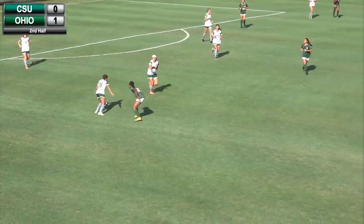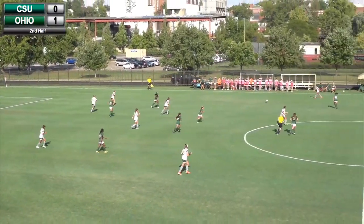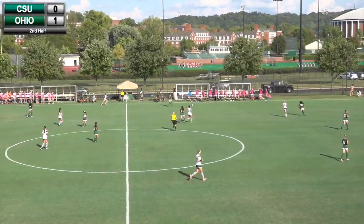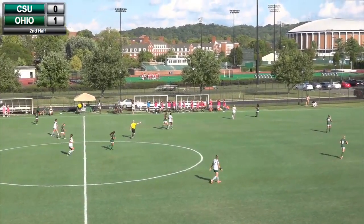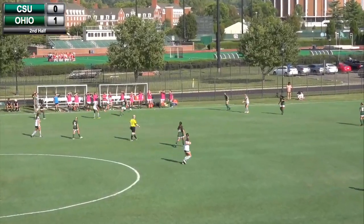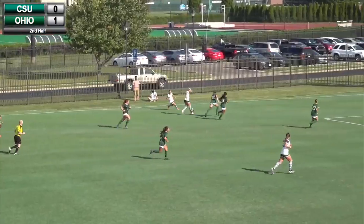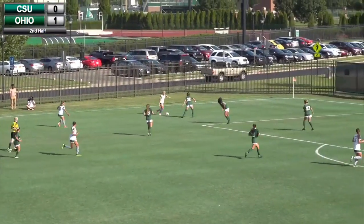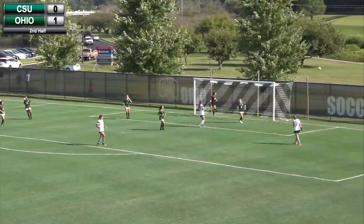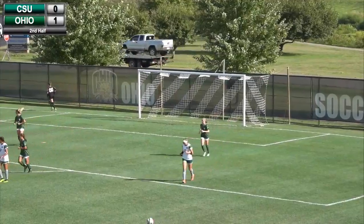As Ohio snuffs out another Cleveland State attack. Good defensive work there by Kalika. Ohio with a throw-in now, Breeden in Cleveland State territory. Here's Abby Townsend. Townsend on the left side, putting the dribble moves on display, looking for a cross. Gets it, but it sails out of bounds behind the goal. Goal kick coming up for Cleveland State.